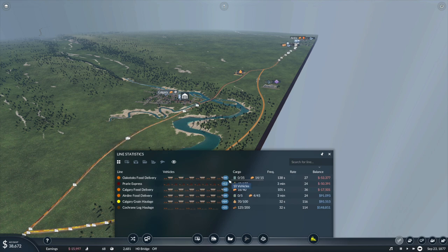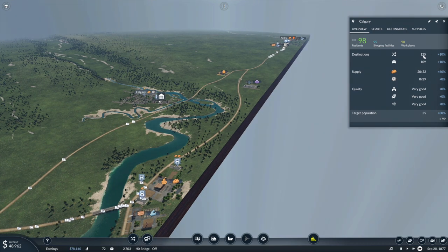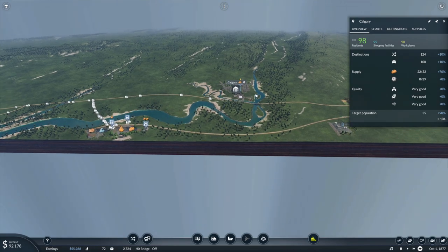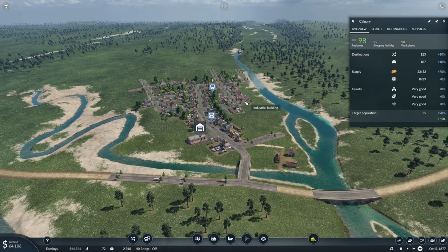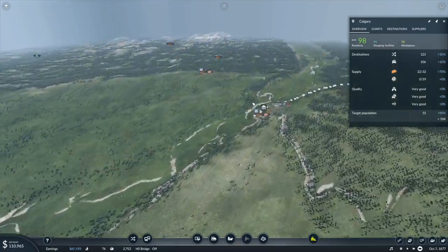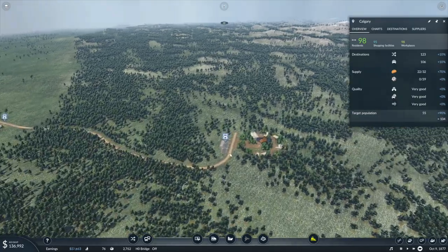But it is important to have that movement between towns, because as you can see here, if we give them more destinations, you get a little population boost. And so now our target population is 104. We have 98 residents. I believe we started with 46 in Calgary. So we've doubled the size of Calgary just by simply taking them some food and doing those kind of things. So I think maybe we have enough money. We are kind of hovering around making some more money.